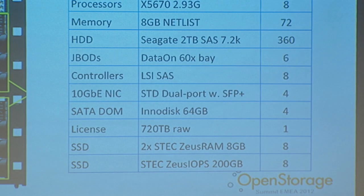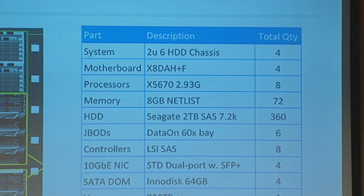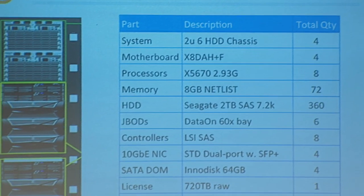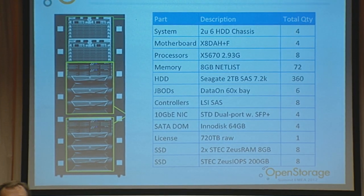Next one. Next center storage pod in a bit more detail. It's based on 2 heads, as I said, 2 2U Supermicro heads with 144 gig of RAM per head, 360 nearline, and I'll stress that again, nearline 7200 RPM SAS drives in our solution, because once again, cost per terabyte was the primary design consideration. We were actually asked to design to a price point.